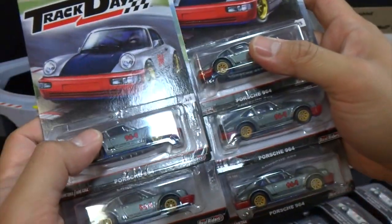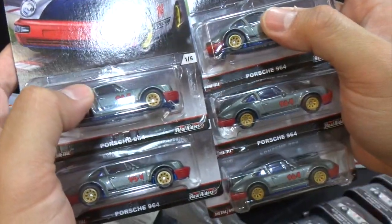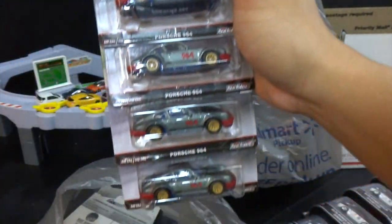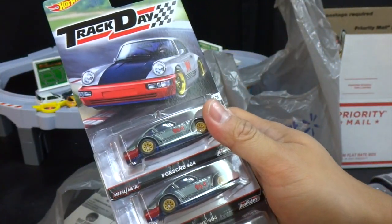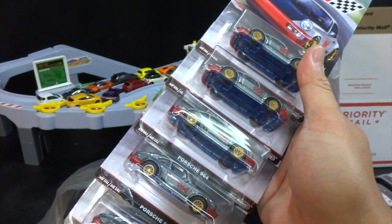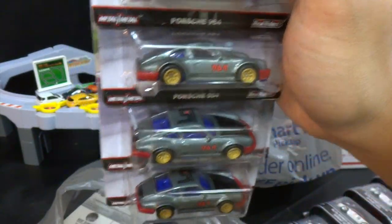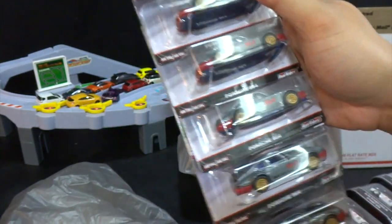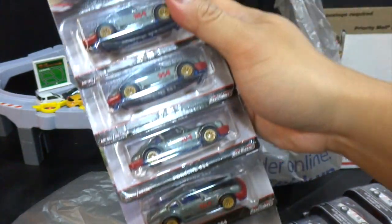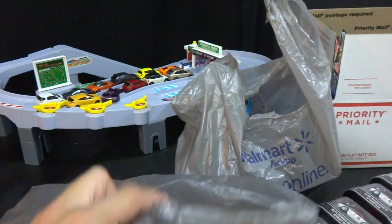Actually, I found the boxes, the track day boxes, on the shelf. These weren't even on the pegs. But somebody had already taken them off the pallet and just took the Datsun 510s and left the boxes on the shelves. So I decided to pick up these 964s. These aren't priced too bad at our Walmarts. They're $3.47, I believe. So not too bad for a casting you like.